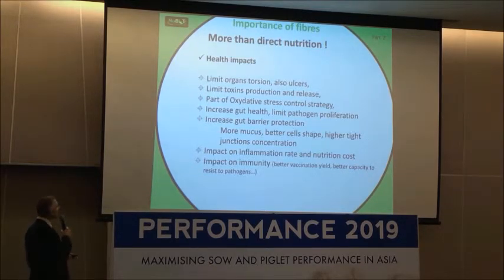And to finish on this, health impact coming from microbiota, okay? We spoke again this morning, we spoke about torsion, we spoke about ulcers. Using fiber, speaking about particle size and composition, is quite an easy way to avoid them. It's also a way to control oxidative stress. We have trials showing that using the right fiber decreases the oxidative stress.